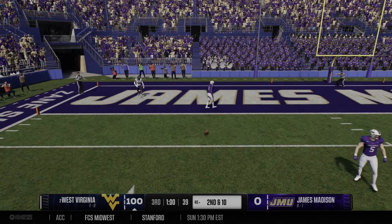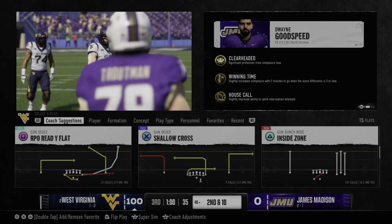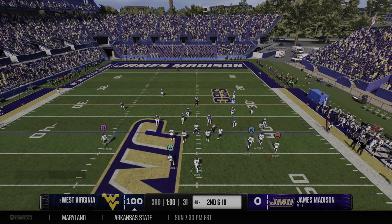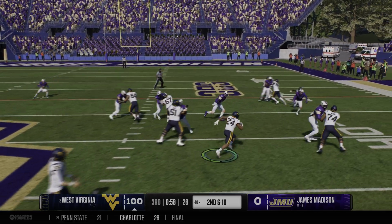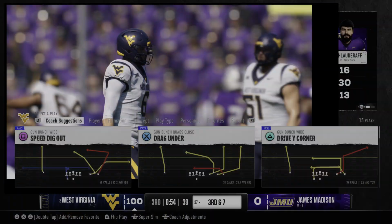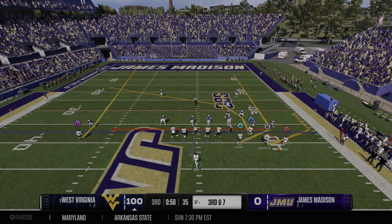And it falls incomplete, but that could have been disastrous. A defender was right there. Yeah, and I like the shot, the aggressive play down the field. And we like throwing those jump balls up to my receiver because usually the receiver makes the play and makes the defender look bad. Nice job by the defender getting a hand on it, tipping that ball away from the wide receiver. And they'll bring him to the ground after a short gain.